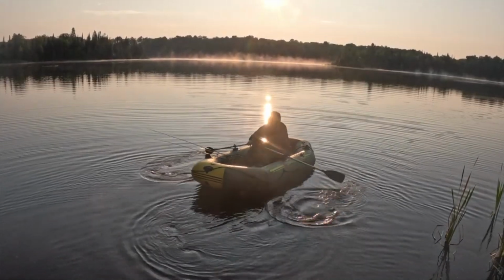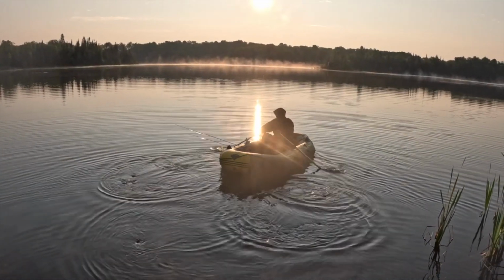Today I'm going to go over everything you need to know about how to plan your next Boundary Waters Wilderness canoe trip. When I did this for the first time, I didn't even know where to start. And you don't know what you don't know. The permits, the rules of canoes, what to bring, what to plan for. It's all kind of a mystery.